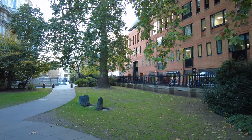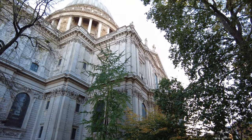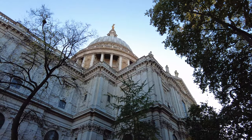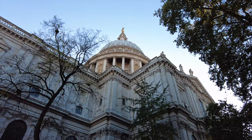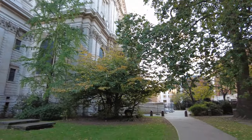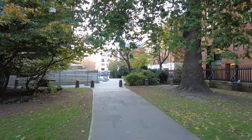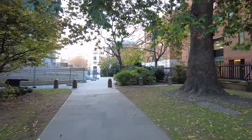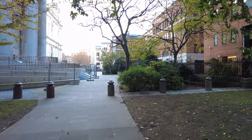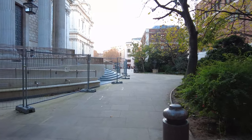So we're now going all the way round the cathedral. As you can see, there are sculptures at the top. And you can actually go to the very, very top and walk outside on the top of the dome. During the summer, this area is full of tourists. But today, it's quite quiet, quite peaceful.